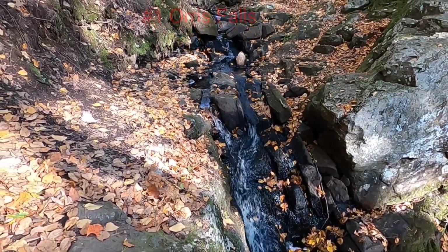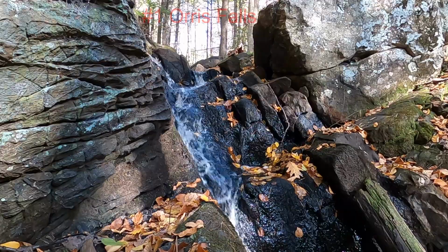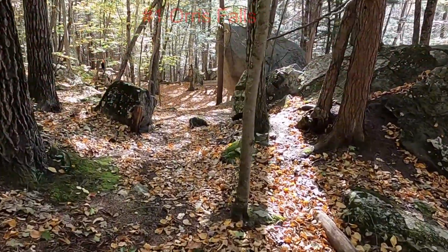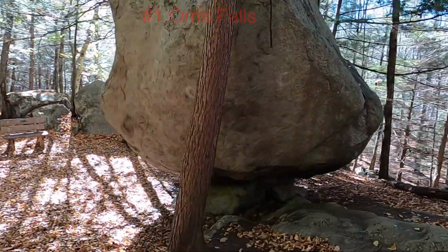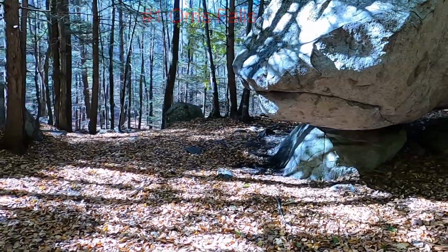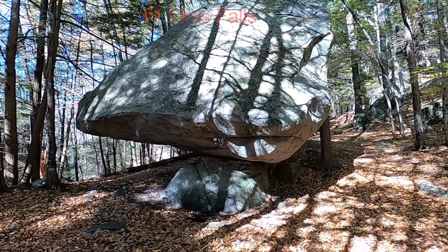Forest Falls. This rock was dropped by a glacier, according to the signs.